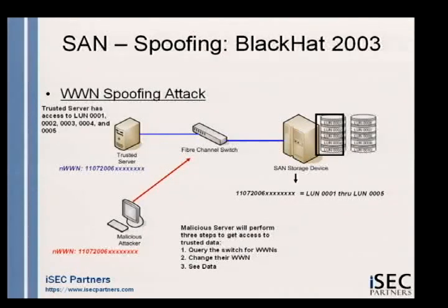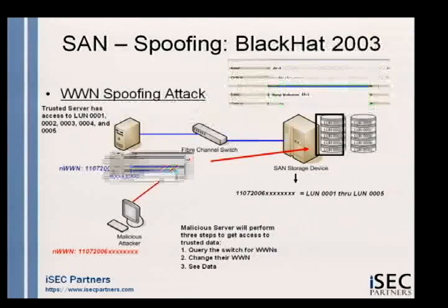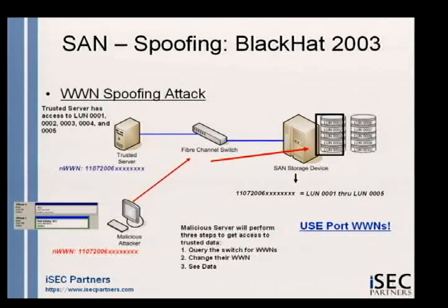So they spoof their value to match the value of the entity on the top. They submit it to the Fibre Channel switch. The switch recognizes there's a duplicate value, overwrites the preceding value with the new information, gives the storage array to the attacker. The first one is knocked off the network, and therefore they have access to the data. The solution to that, to prevent that attack, is you use port worldwide names.